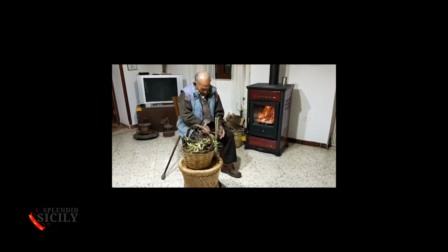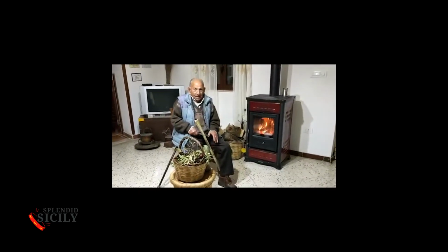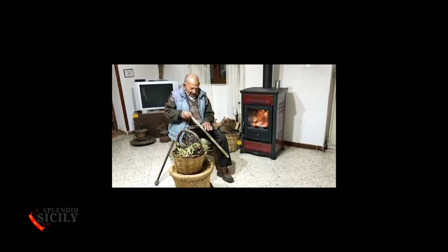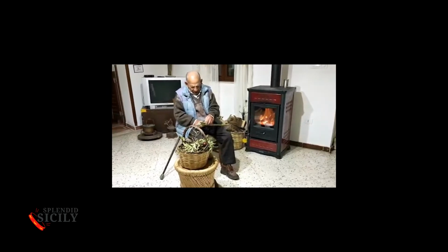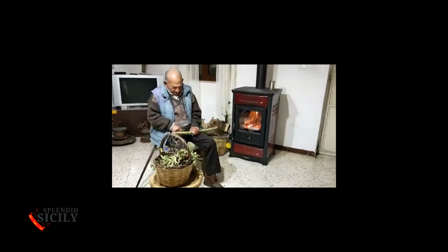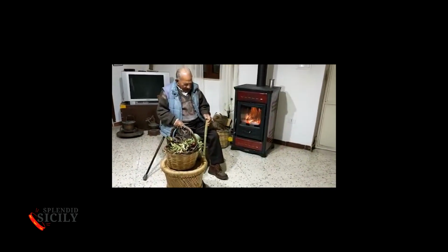The sorbus tree in Sicily is present in mountain forests, in particular on the eastern side of the Etna, in the Madonie Park and in some areas of the Sicani Mountains. The fruits of the sorbus were more widespread in past centuries among farmers and shepherds. In the last decades, consumption and diffusion have decreased. Today, they are rare.